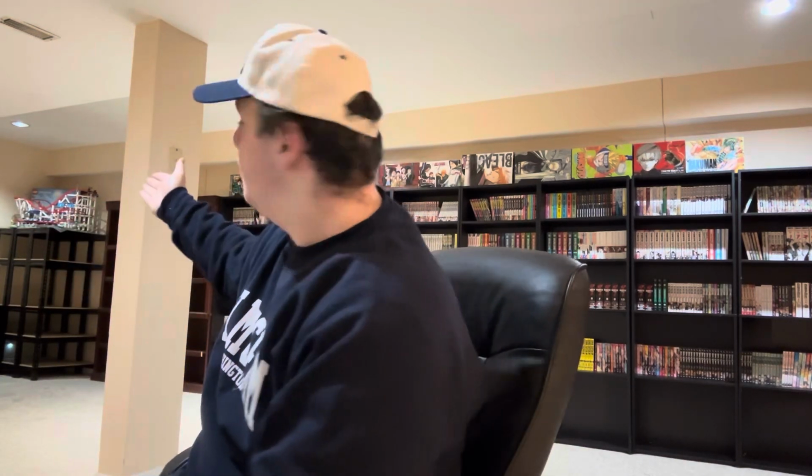Those honestly have just been passed down through my family. I think some of my cousins had them, and I just took them because I was collecting manga at the time and I just wanted the shelves. And then those shelves, I literally have no clue. I'm not even using them for manga. I probably won't.